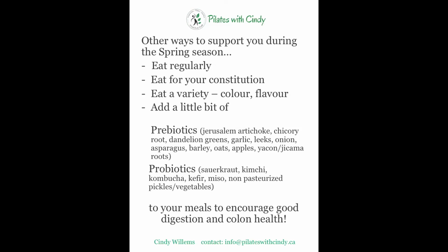There's 5 flavors out there that support all of our systems that we have in the body that keep us healthy and well. And those 5 flavors are sweet, bitter, salty, pungent, and sour. So if we have a little bit of everything, it really helps impart the energy of all of those organ systems. So it's going to help nourish everything.